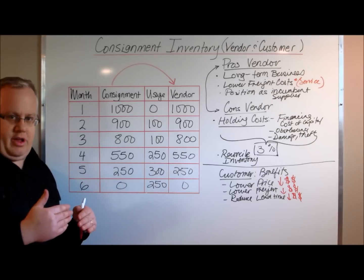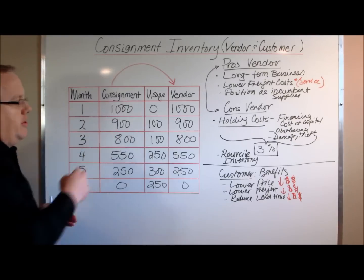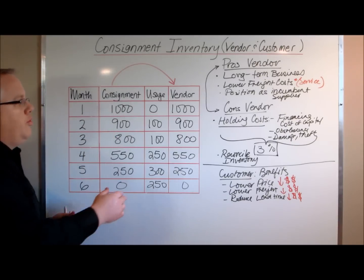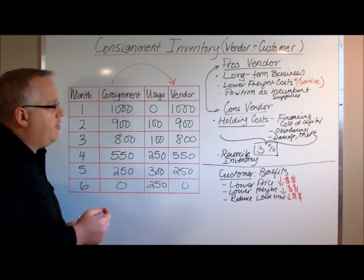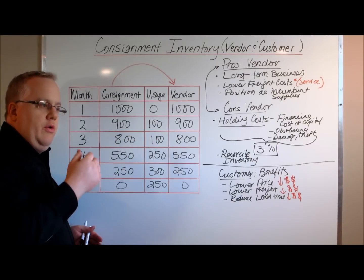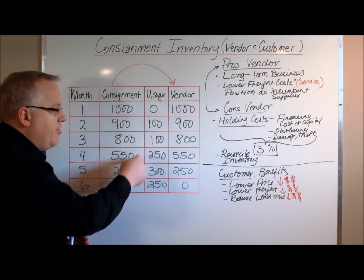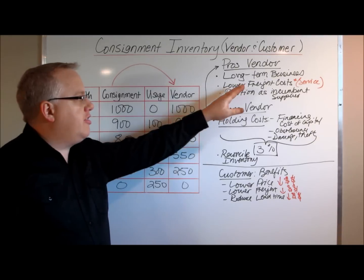So that's basically the entire process to running a consignment inventory agreement. Okay? You ship a large volume of product to your customer's location. You still own what has not been used by your customer. And every single month, as they draw upon inventory, you invoice them for their usage for that month, and you still own what's left. So, you are going to secure long-term business.